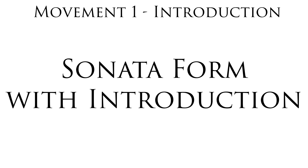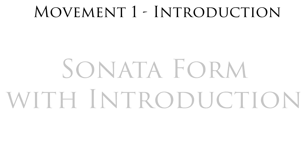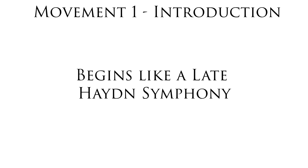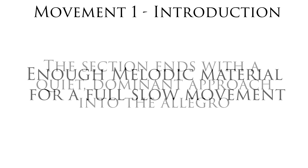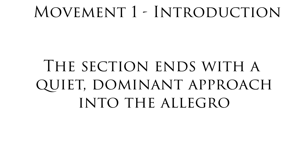Movement 1 is in sonata form with a slow introduction. It begins with this grand, slow intro, quite like the intros of Haydn's later symphonies. However, Beethoven already takes this and expands the concept. In the introduction alone, there's enough rich melodic material to make up an entire slow movement. We get phrase after phrase of good material, with some romantic modulations too. He ends this section with a quiet, dominant approach into the allegro without a pause.